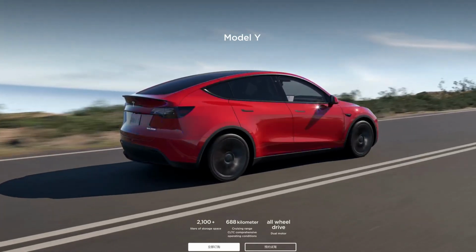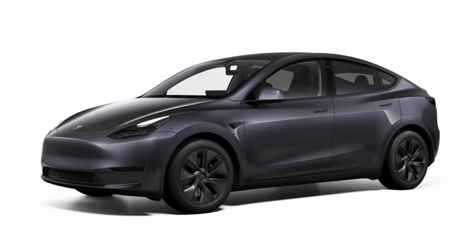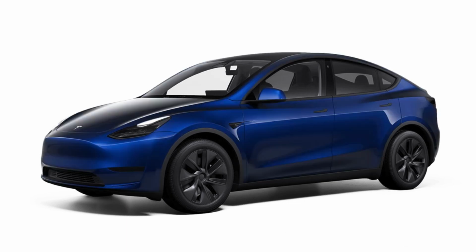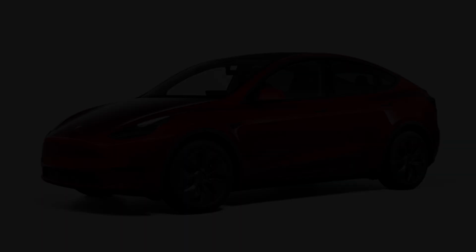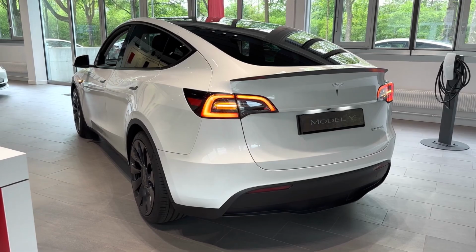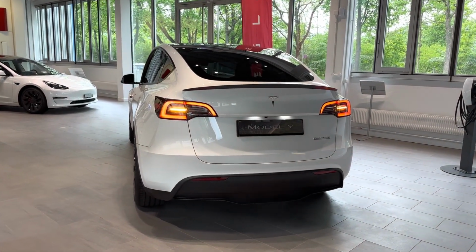Also worth noting is that since this Model Y is coming out of Giga Shanghai, it should become available in all the markets served by Giga Shanghai, which includes Asia, Europe, and Canada. Tesla has once more lowered the prices of the Model 3 and Model Y, offering them at their most affordable prices ever. Let's start with the Model Y.